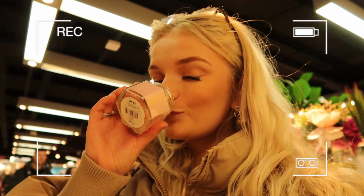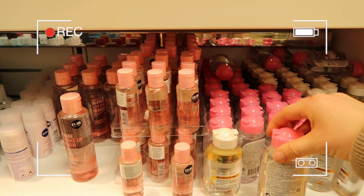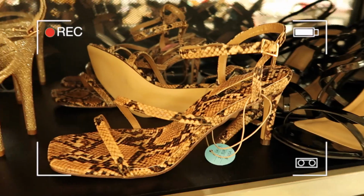How cute is that for a bathroom? I really want a mini, even though I'm not really sure why. Just looking like the biggest idiot in Primark, trying on all the sunglasses. Are really, really nice for drinks and stuff. So we're now just heading to the best section.